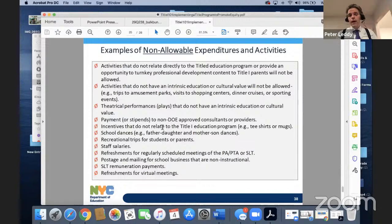Incentives that do not relate to Title I education. No dances, no trips, no staff salaries. No refreshments at the PTA or SLT. No postage for school business that has nothing to do with instruction. Not to be used for SLT remuneration payments, and no refreshments for virtual meetings. So those are some of the things that we can't spend the money on. I just wanted to put that out to you beforehand.